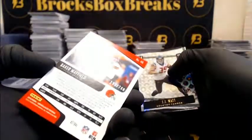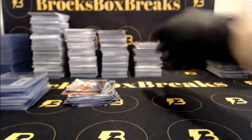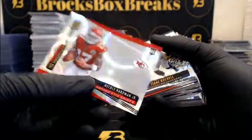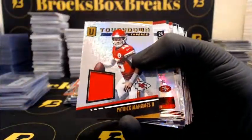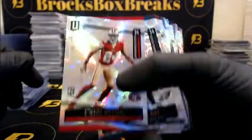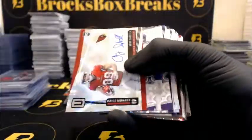Mayfield to 200 for the Browns. DK Metcalf, Unparalleled. Cole Harmon Jr. to 150, going out to the Chiefs. Got a nice Patrick Mahomes. Touchdown threads. Williams going out to the 49ers to 200. And very nice, Andy Isabella, going on to the Cardinals, rookie autograph.